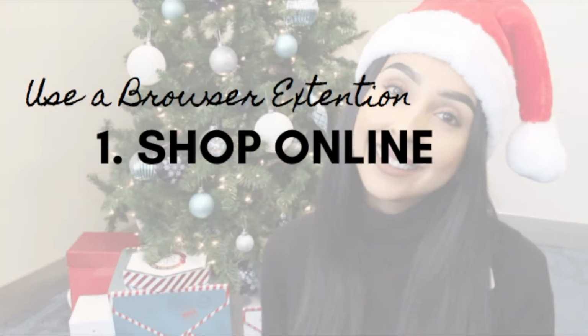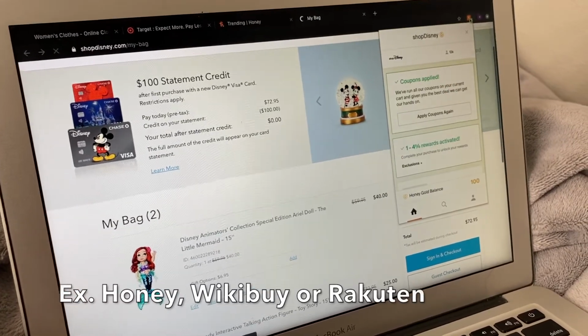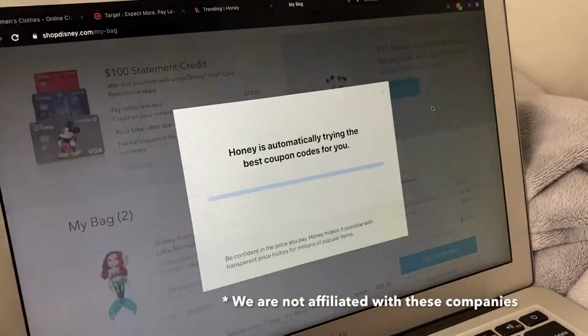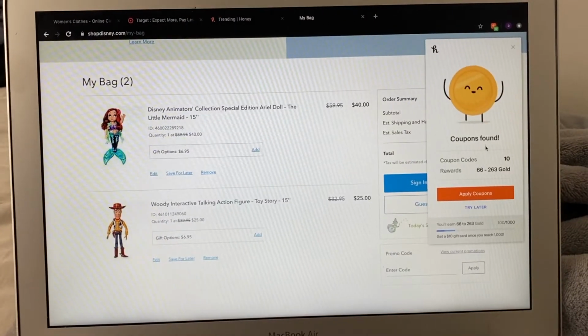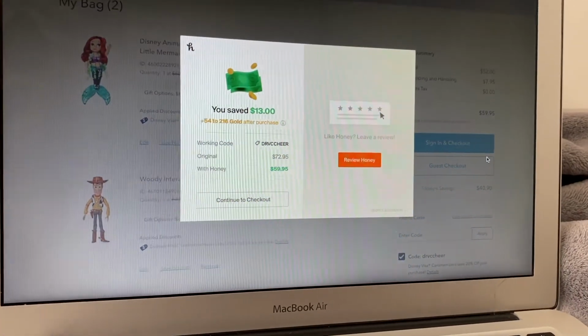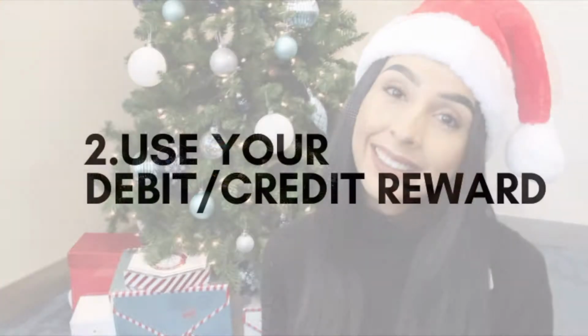Of course, I'm going to say to online shop. However, don't just online shop because it's easier and you avoid lines. Be smart about it by using a browser extension. Now, a browser extension automatically finds coupon codes for you and adds them to the cart. This way, it saves you time because you don't have to remember the coupon code or look for a coupon code. And you never know, it might find you a coupon that saves you more money than the one you had.